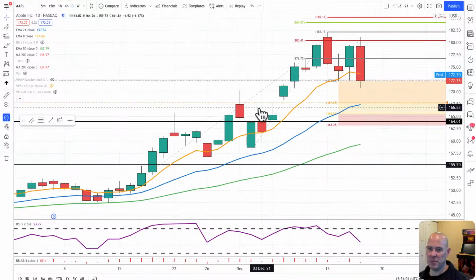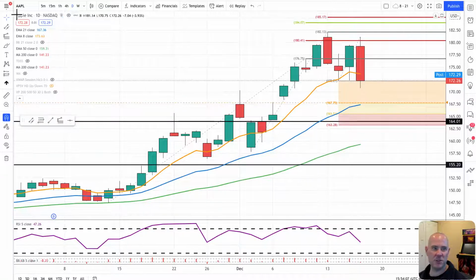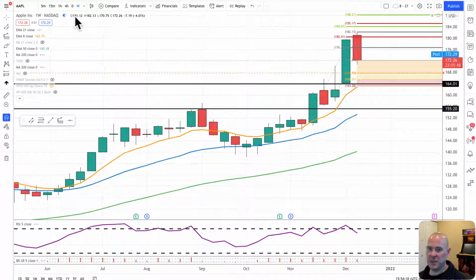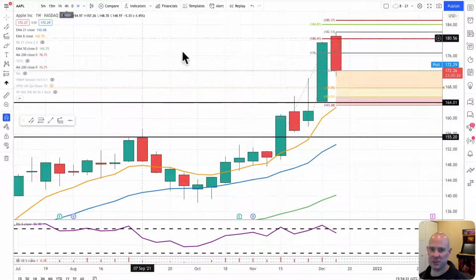What's interesting, you get a pullback in here. 167.75 is the first little target at the bottom of the daily rotation zone. But you get below that, look where this takes it back to, straight to the weekly rotation zone. So even if you don't want to trade on a daily basis, if Apple starts selling, we could easily come back down here to 163.28. So that could be some good intraday price action downwards for put plays or bearish plays or even shorting the stock.